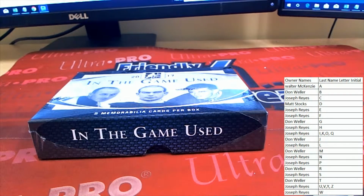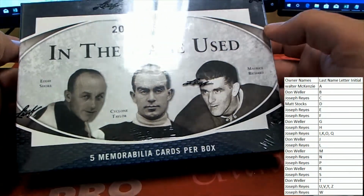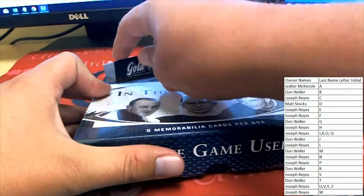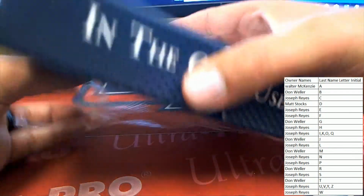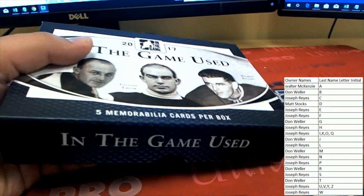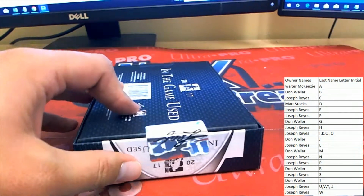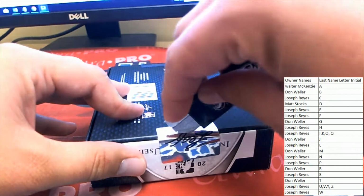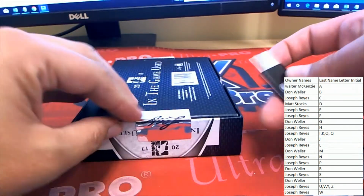All right, guys. I am excited. I love hockey, so especially anything with Rocket Richard is awesome. Let's see what happens. Let's see what comes out. 5 cards in each box. 5 cards coming out. Let's get these seals broken. I was like, man, that's a tough seal. I was tied into the box.